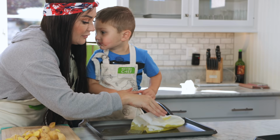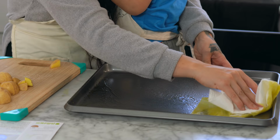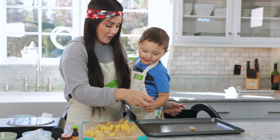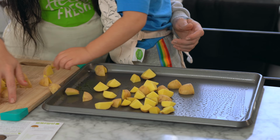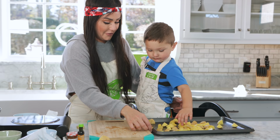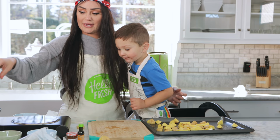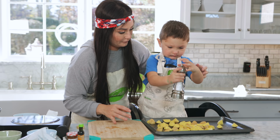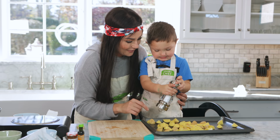You got mommy. Got your corners. All right. And then you can put the potatoes on there. All of them. Make it rain potatoes. Good job. Do you like HelloFresh? Can you say HelloFresh? Good. Now, how do you salt? A little bit. Can I show you? You can go like this. Twist, twist, twist. There you go.